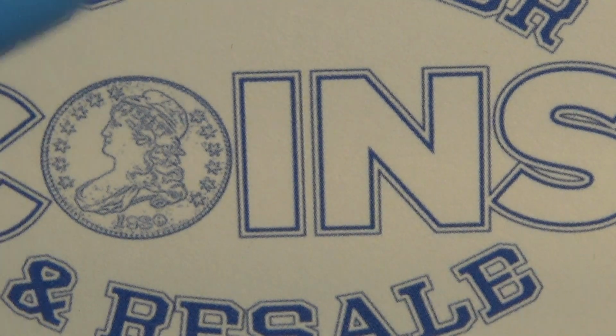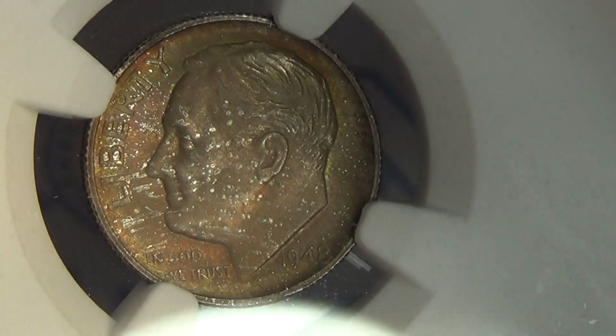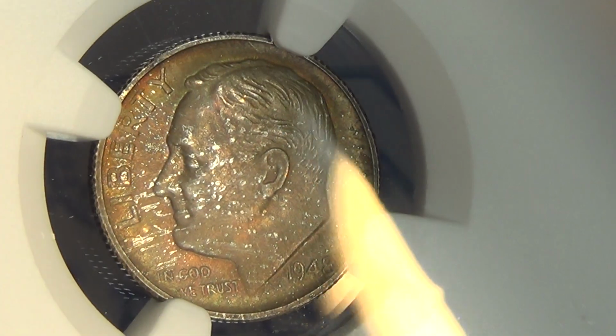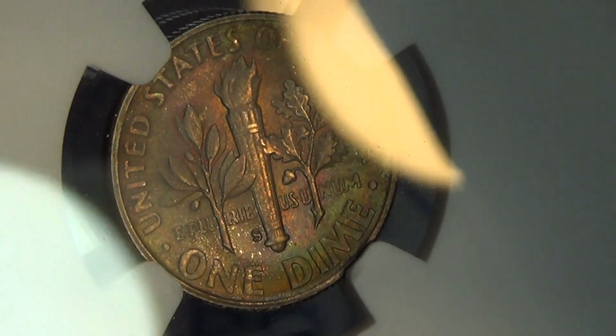64 red brown. Joe sent this one in. I guess that was from an original mint board. They all seem to have that same dark toning.